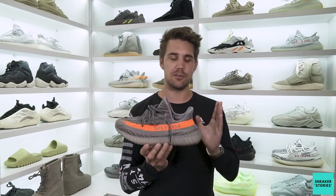The 350 V2 was a huge upgrade from the 350 V1 in terms of its structure, its materials, and just overall comfort of the shoe. The durability on the V2s was a hell of a lot better than what you got on the V1s, and that goes for comfortability as well.